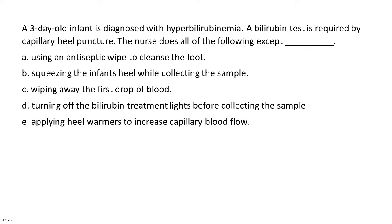A 3-day-old infant is diagnosed with hyperbilirubinemia. A bilirubin test is required by capillary heel puncture. The nurse does all of the following except: A. Using an antiseptic wipe to cleanse the foot.